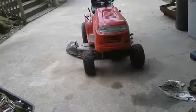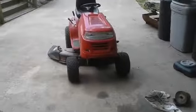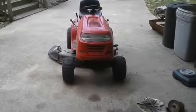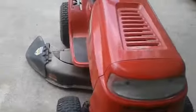Anyway, the guy that gave us the mower said the motor was shot, and he was through fooling with it, messing with it, and gave it to us. And let me raise the hood up.